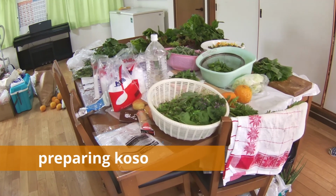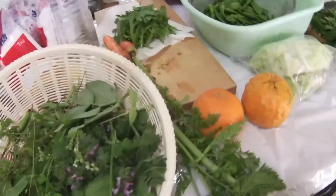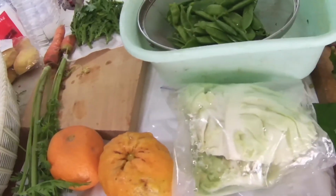Today my wife Yasuko is giving a koso workshop in her house for several of her friends from Omura. She's been doing this sort of thing for many years now. Koso is a traditional Japanese fermented drink made from vegetables, fruit, plants, and grains.